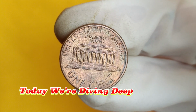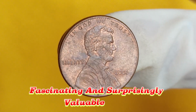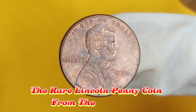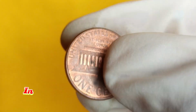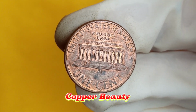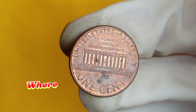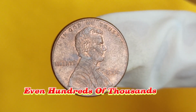Today, we're diving deep into one of the most mysterious, fascinating, and surprisingly valuable coins in the modern U.S. coin world, the rare Lincoln penny coin from the year 2001. You might have seen hundreds of Lincoln pennies in your lifetime, but only a few people truly understand the hidden worth and history behind this tiny copper beauty. Get ready, because this story will open your eyes to a world where a 1-cent coin can be worth thousands, even hundreds of thousands, of dollars.